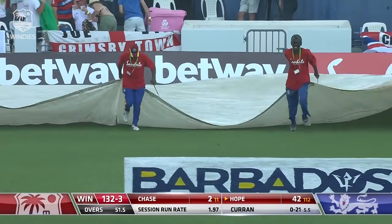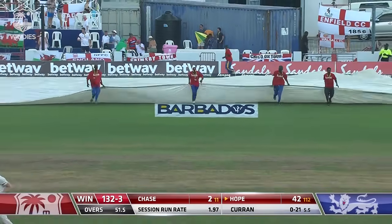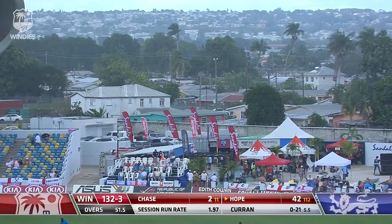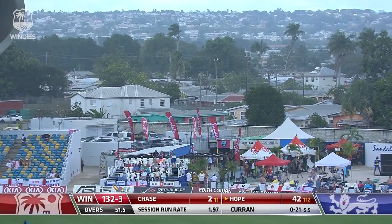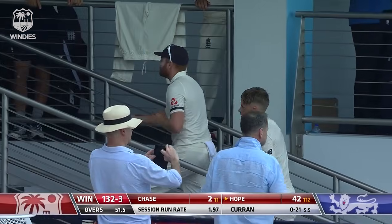Just heard news coming through that an early tea will be taken, in fact, so it might be a smart thing to do given the expanse of covers coming on to the field, and it won't eat into any playing time with the break being taken now.